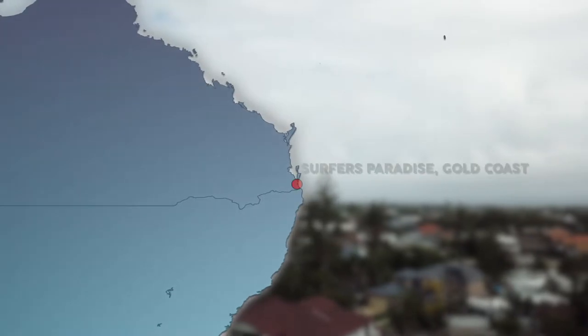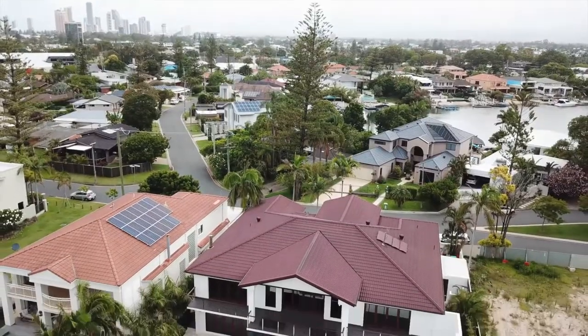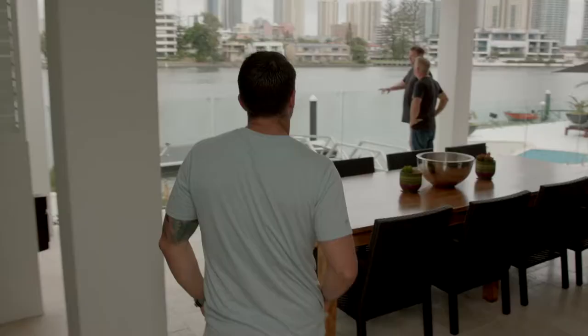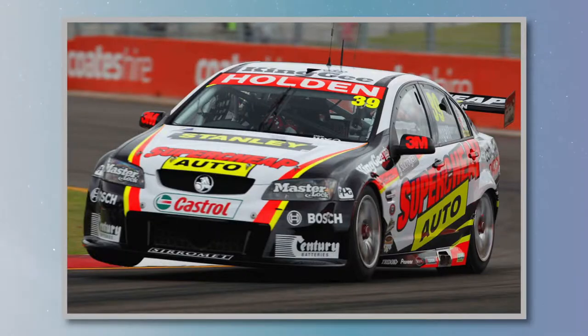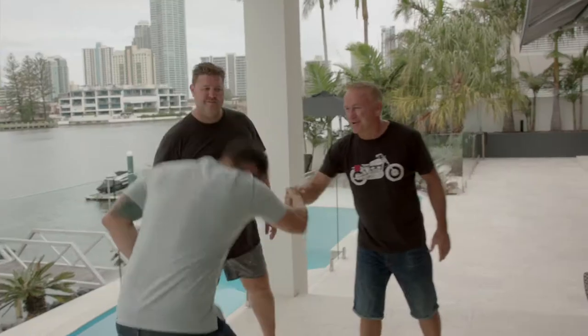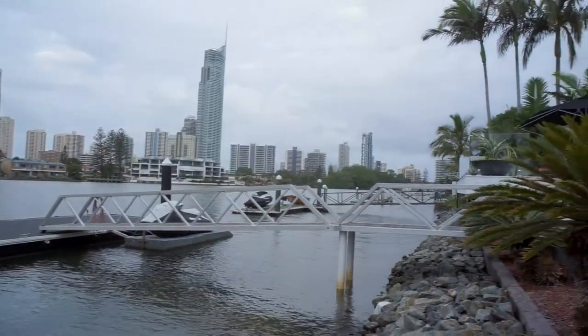Today, Dave Franklin has invited me to check out one of his jobs here on the Gold Coast. And I'm super excited as I'm about to meet one of Australia's greatest sporting legends. I'm at the home of two-time Bathurst winner and V8 Supercar Champion, Mr. Russell Ingall. Let's just say I'm a huge fan. Let's just see if his garden is a winner too.